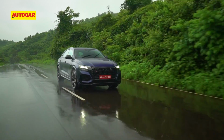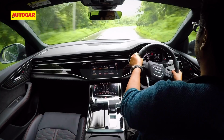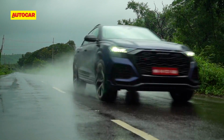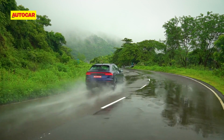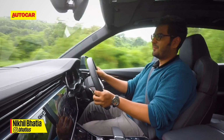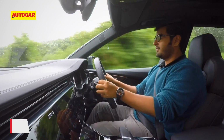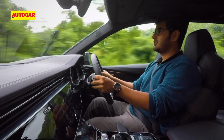But you know what? The performance isn't even the most remarkable thing about the RS Q8. Handling is. Making an SUV go fast in a straight line is one thing. Making an SUV go fast around corners requires a whole different level of sorcery. What can I tell you about the RS Q8's magic box of tricks? Now, there's standard rear wheel steering, active anti-roll bars, and this car also has the optional sport differential.